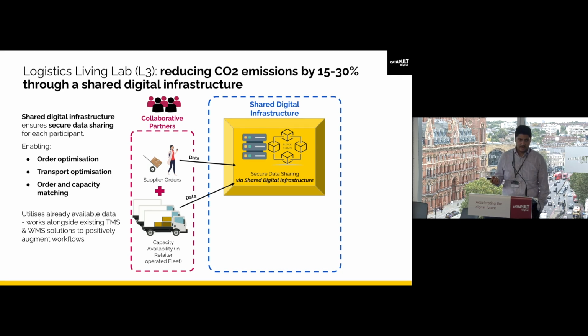So this is the role of the shared digital infrastructure. Essentially, you could think about it as a giant networked hard drive, but it effectively allows your collaborative partners, the people who could in theory work together, to share the relevant pieces of information into an anonymized, secure, seamless data sharing capability. And one of the key points is that the data we're talking about, in the case of a supplier order, is only the necessary parameters that describe that order needed for collaboration. So an order might be, what is the weight of it? How big is it? Where does it need to go? Where does it need to arrive by? So just completely anonymized information that gives you a useful characterization of it.